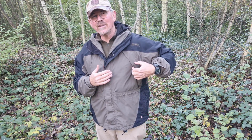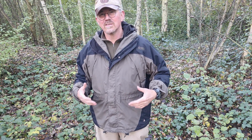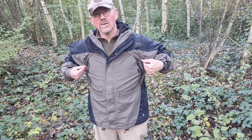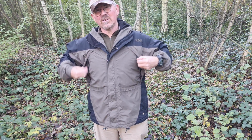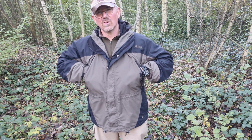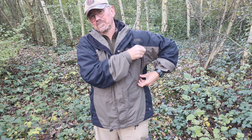We also have some very good pockets. Now, as I said, this is set up as a mountaineering jacket, so it's suited quite well to somebody who would be wearing a harness. So you've got good sized pockets on the top above the area where your harness is going to sit. So you have these pockets up here which are a very good size. They do up with zips, fully waterproof inside, and you can fit all your essentials into those pockets.